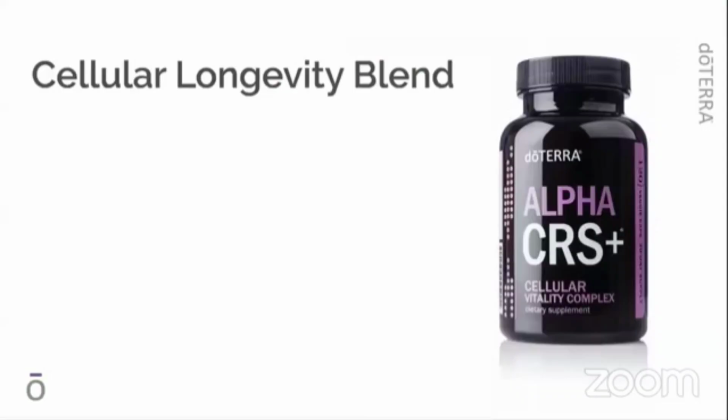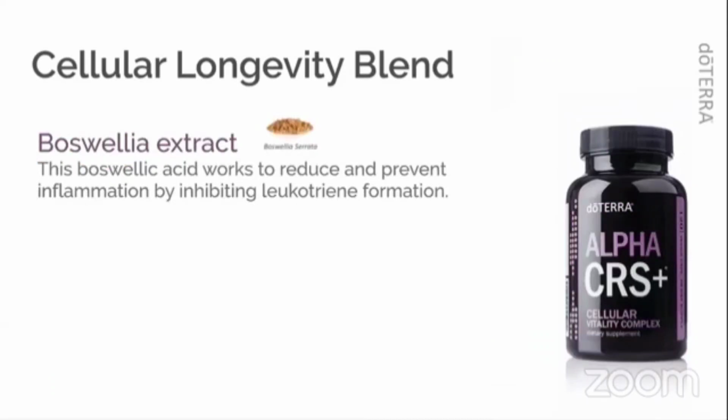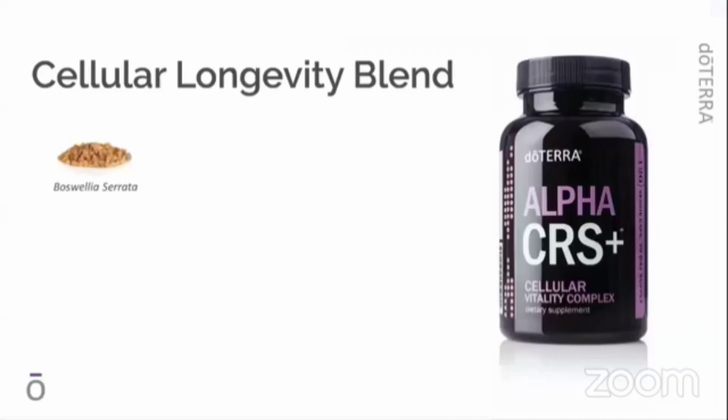AlphaCRS contains a standardized extract of Boswellia serrata to deliver boswellic acids, particularly 3-acetyl 11-keto beta-boswellic acid, a pentacyclic triterpene. This boswellic acid works to reduce and prevent inflammation by inhibiting leukotriene formation. Leukotrienes are a type of eicosanoid that mediates inflammation via the 5-lipoxygenase pathway.